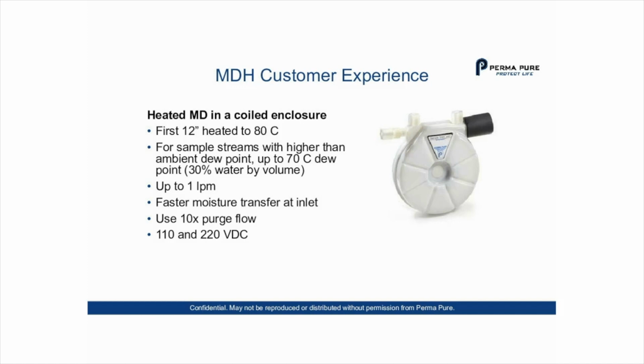You have a faster moisture transfer at inlet, primarily due to the higher operating temperature. And in fact, one of our customers pointed out that they got better results with this dryer precisely because that inlet was heated and they were able to transfer the bulk of the moisture from their sample stream at the inlet faster. They weren't really looking for the lowest dew point. They were looking for fast transfer rate.